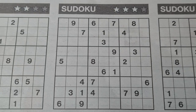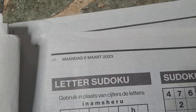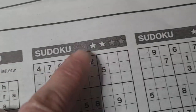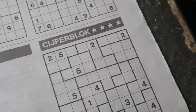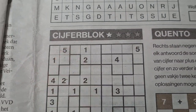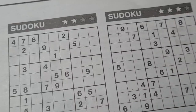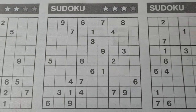In today's newspaper, in addition, Monday, March the 6th, 2023, we have 7 extra puzzles: the letter Sudoku, the 2 stars, the 3 stars Sudoku, and the 4 stars Sudoku. Then we have 2 tectonics, one with 4 stars, one with 1 star. In Dutch they call it Saifa block, in Japanese Suguru. And the last puzzle is a binary puzzle, and these puzzles I'm not interested in. Total of 7 extra puzzles. I won't do them all, only half of them I will solve: 4 puzzles. I will do the 3 stars, the 4 stars Sudoku, the binary, and the tectonic with 4 stars.